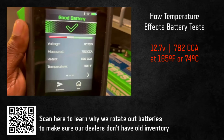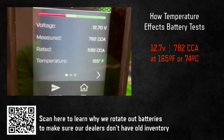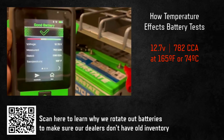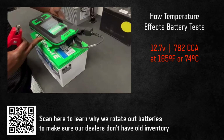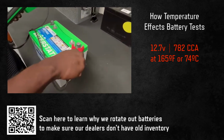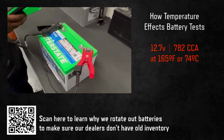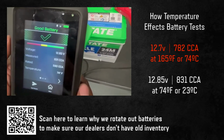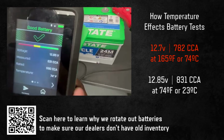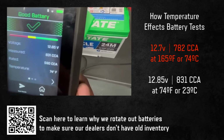We've got a good battery, 12.7 volts, 782 CCA, and look at that temperature, 165 degrees. It's a hot summer day. And we are at room temperature here doing the test on this battery. It's about maybe 76 degrees. Okay, we can see we have a good battery. We're registering 12.85 volts and 831 CCAs when it's only rated at 590.